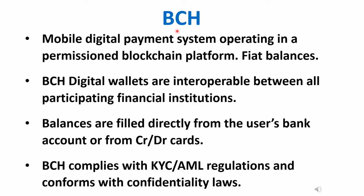BCH is best described as a mobile digital payment system, operating in a permissioned blockchain platform. Features fiat balances and not cryptos nor tokens. BCH digital wallets are interoperable between all participating financial institutions. Balances are filled directly from the user's bank account or from credit and debit cards. BCH complies with Know Your Customer anti-money laundering regulations, and conforms with confidentiality laws.